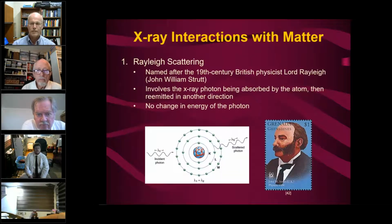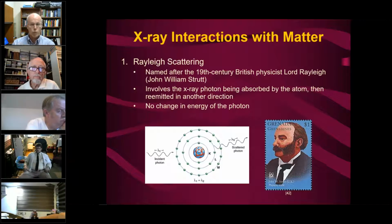And of course, there's stamps that honor the people that came up with these concepts. Rayleigh scattering. It's named after Lord Rayleigh, John William Strutt. Pretty simple. It involves an X-ray photon interacting with an atom. So it's going to interact with a whole electron cloud, and it really just puts the atom into kind of an excited state where it's perhaps wobbling.